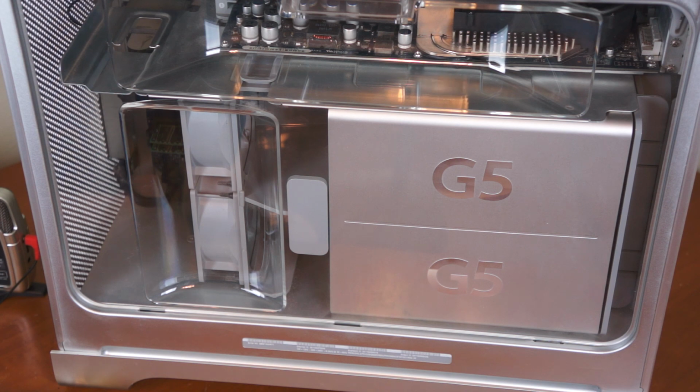I did a lot on this computer. I would hate to see it not be useful anymore.